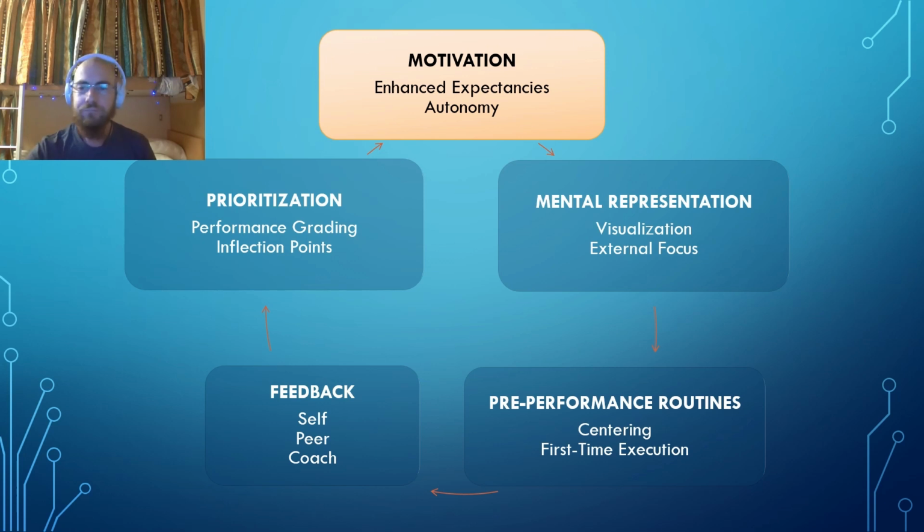What we are talking about here in motivation are physiological and psychological factors that affect how well we encode that motor learning, right? The top bullet there, enhanced expectancies, is fundamentally confidence based on past experience. It's what I expect to happen when I begin a rep. It's the idea that because I have seen myself get better over the past, I expect that the next time I perform, it will go well. My expectation is enhanced. Confidence.